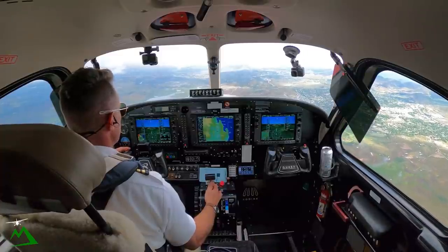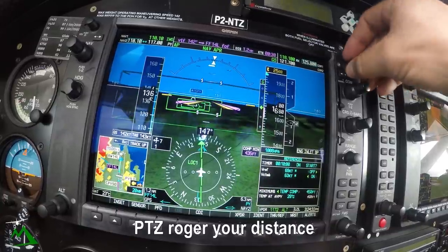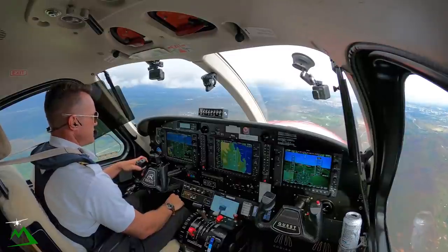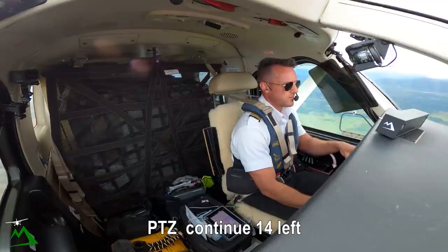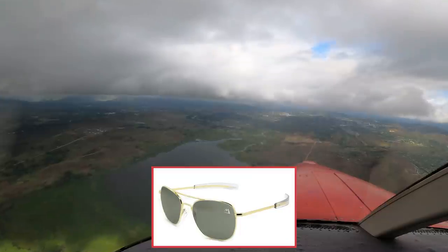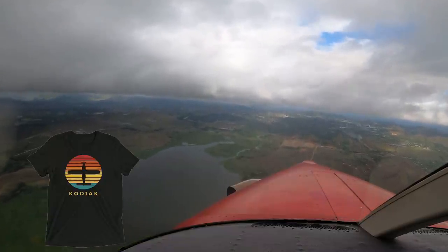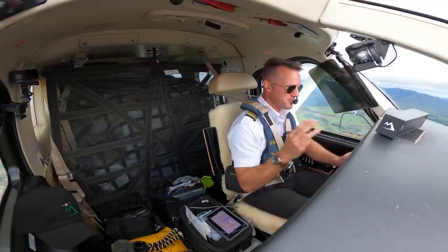And top of ball 2, November Tango Zulu, can sidestep to 14 right if helps you out. Papa Tango Zulu, Roger, your distance? 6.2. Tango Zulu, Roger, continue 14 left. Continue 14 left, Papa Tango Zulu. November Alpha Zulu, make right turn, radar airborne clear for takeoff. Radar airborne clear, takeoff, November Alpha Zulu. November Tango Zulu, Papa Tango Zulu, and Papa 2 November Tango Zulu.